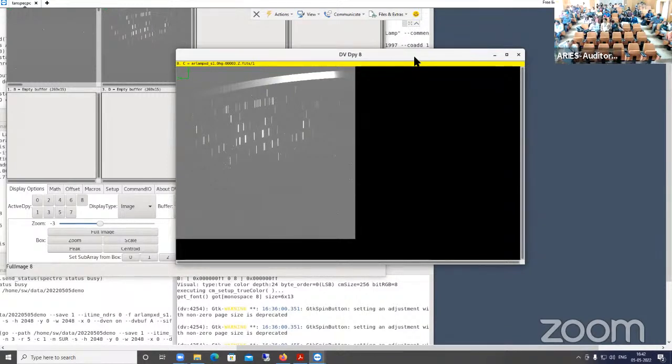Observing inside the time. This is written by Supriya, this GUI in the system, by the IRSF group.